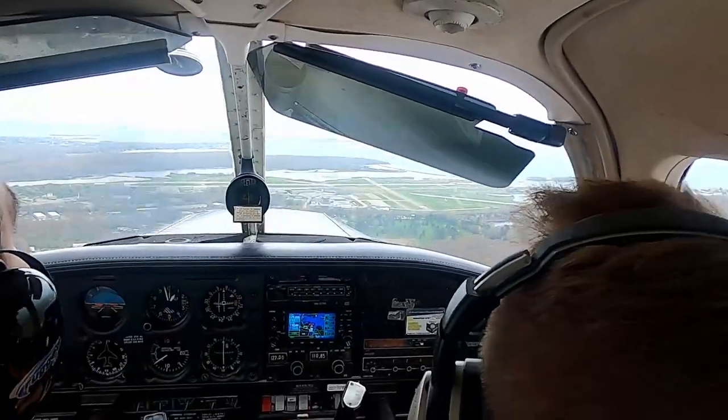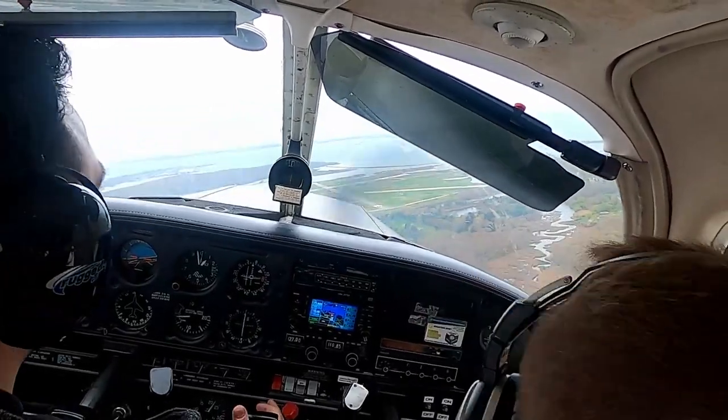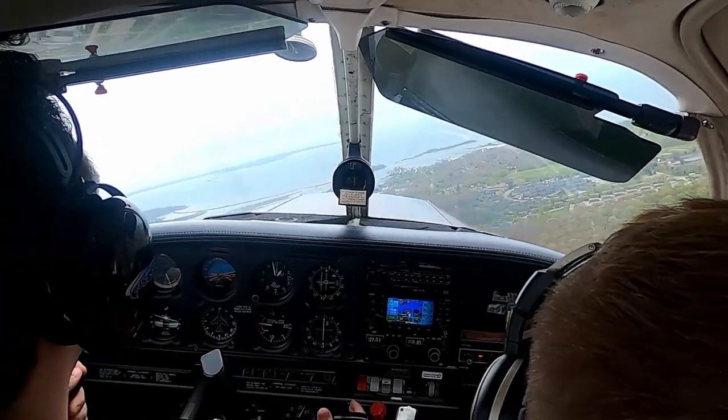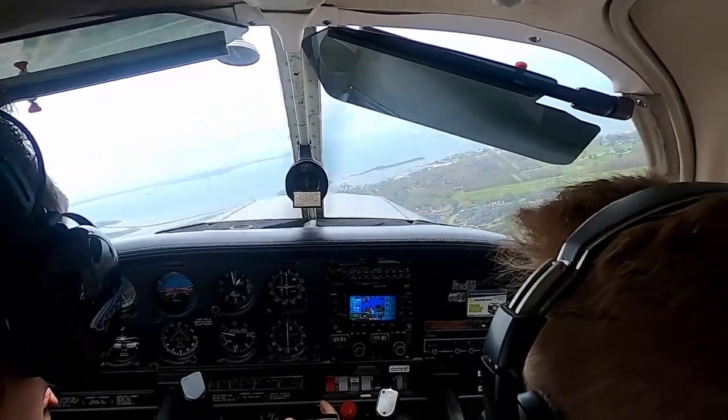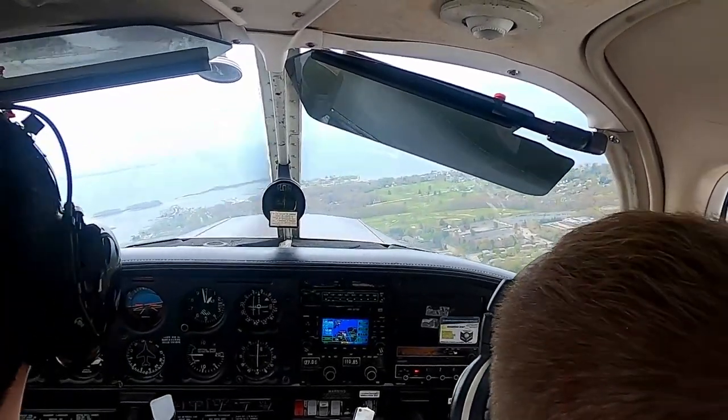Temperature 0 at 16 gusting 25. Ceiling 5,000 overcast. Temperature 13 dew point. Altimeter 3003. ILS, RNAV, GPS, or visual approach in use, landing.